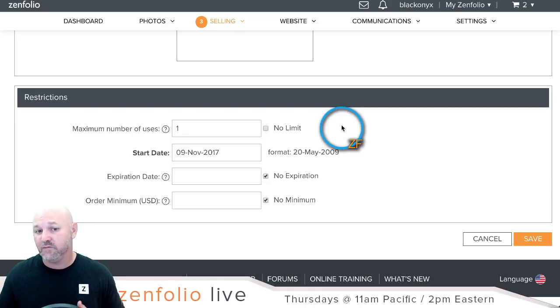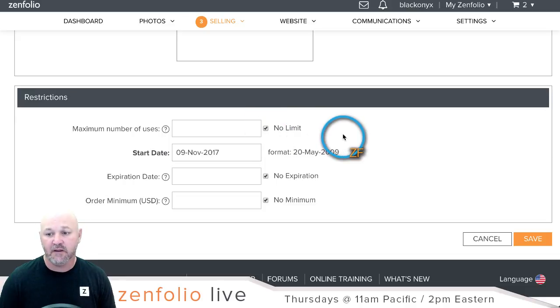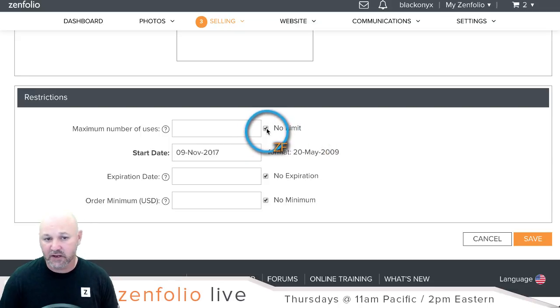They can't give it out to their friends and family to come back and use. Now, if you leave the no limit on, that coupon can be used over and over and over again until you come in and turn that off.